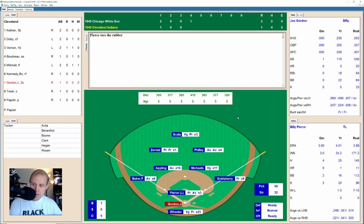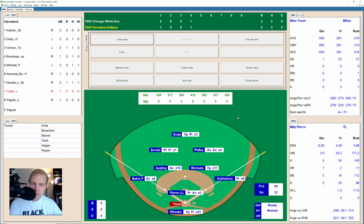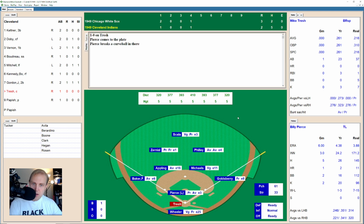Only 2 hits for the White Sox. Lots of walks have given the Indians their problems. And Gordon, with a ball on him, hits that one deep to left field, and that's right along the line. Zernial runs after that one, and he runs out of room. That baby's gone. Home run for Joe Gordon makes it a 3-2 ball game. So Gordon didn't come through with the bases loaded in the first, but this time does with nobody on. 3-2 the score. Now here's Mike Tresh.